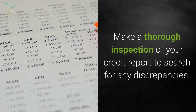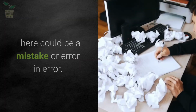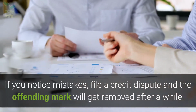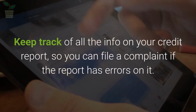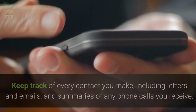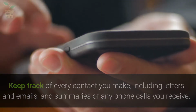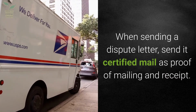Make a thorough inspection of your credit report to search for any discrepancies. There could be a mistake or error in it. If you notice mistakes, file a credit dispute and the offending mark will get removed after a while. Keep track of all the info on your credit report so you can file a complaint if the report has errors on it. Keep track of every contact you make, including letters and emails, and summaries of any phone calls you receive. When sending a dispute letter, send it certified mail as proof of mailing and receipt.